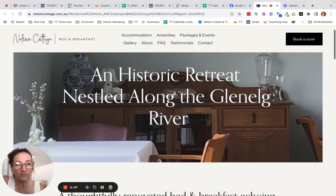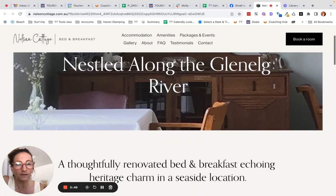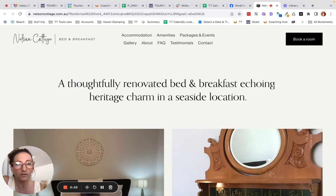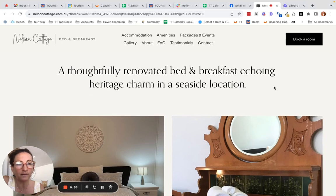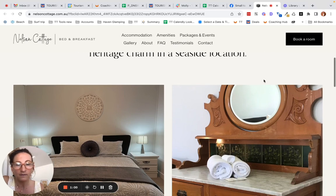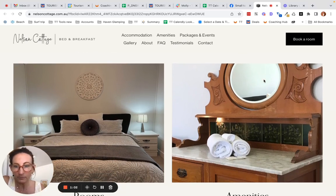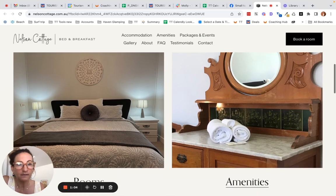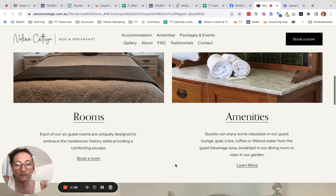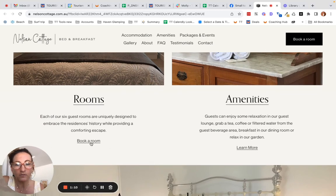A historic retreat nestled along the Glenelg River. Thoughtfully renovated bed and breakfast echoing heritage charm in a seaside location. I love that. So straight away, seaside location tells me that I'm assuming it's near the sea. We can see rooms and then amenities. So this is great. There are calls to action there to actually book a room. And then there's amenities as well to go and explore.